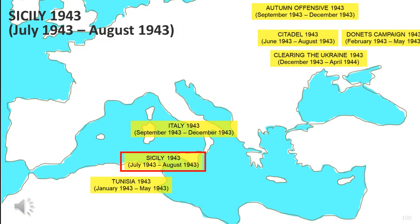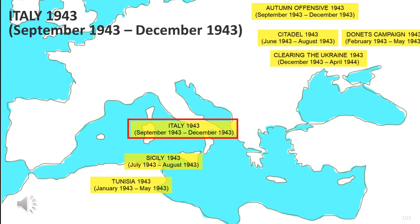After the German defeat in Tunisia, the Germans were forced to defend Sicily between July 43 and August 43 against the Allied amphibious invasion. After being forced out of Sicily, the Germans were once again defending against an Allied amphibious invasion, this time in the south of Italy.